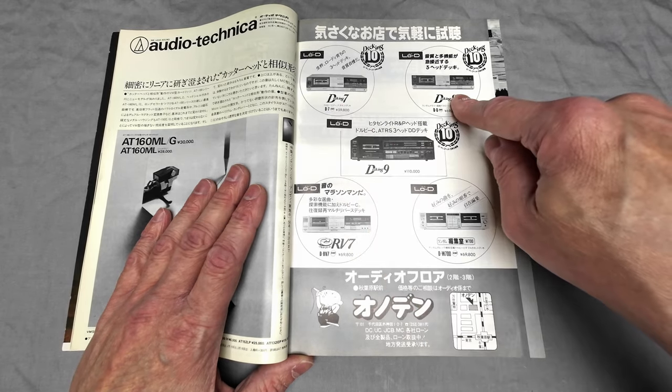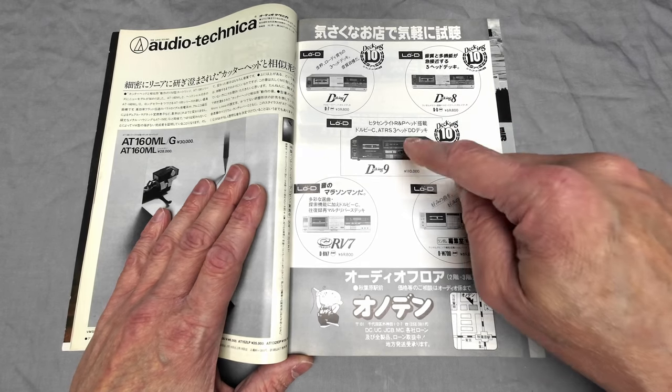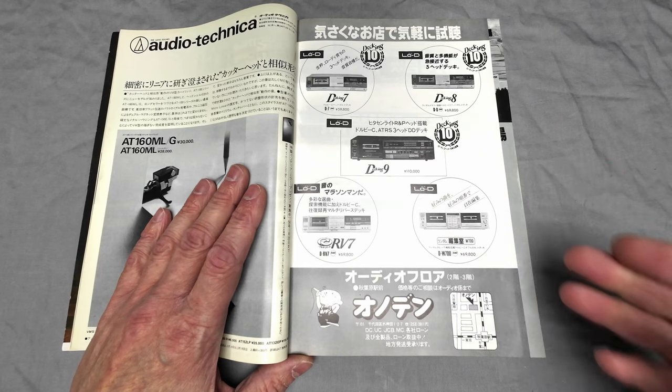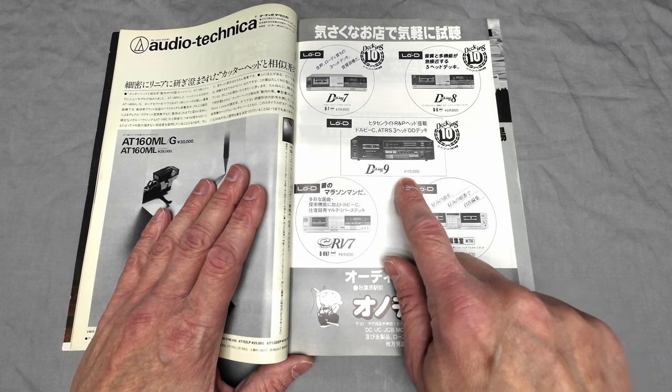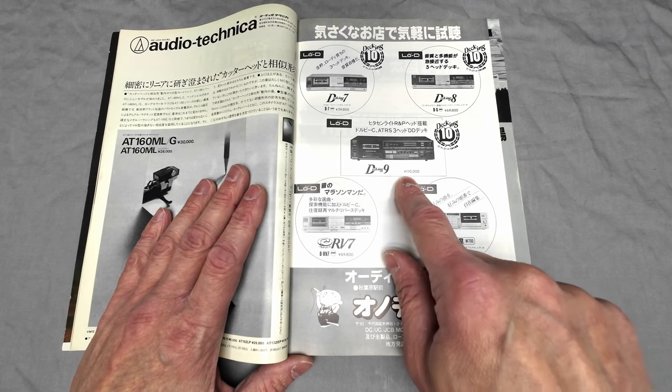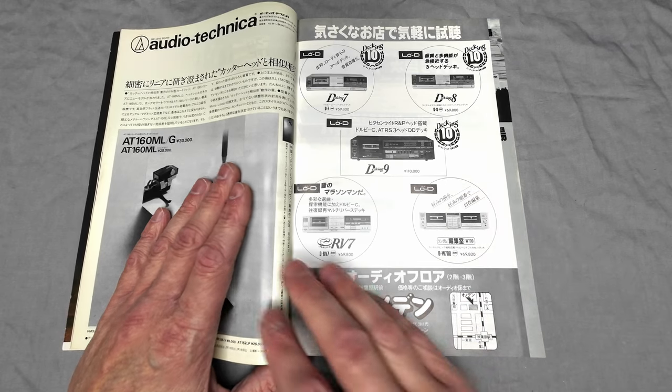Decking 7, Decking 8, Decking 9. I'm looking for one of those. Haven't found one yet, but I'm looking. Haven't been looking hard, but I'm still looking. 110,000 yen for that back in the day. 1,100 bucks in 1983. You do the math.